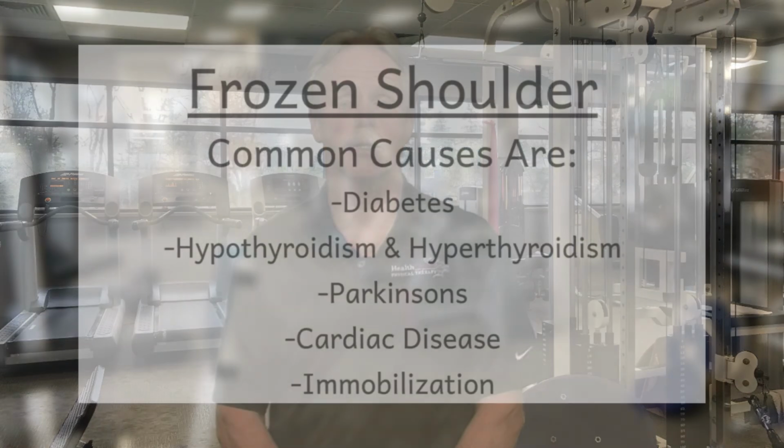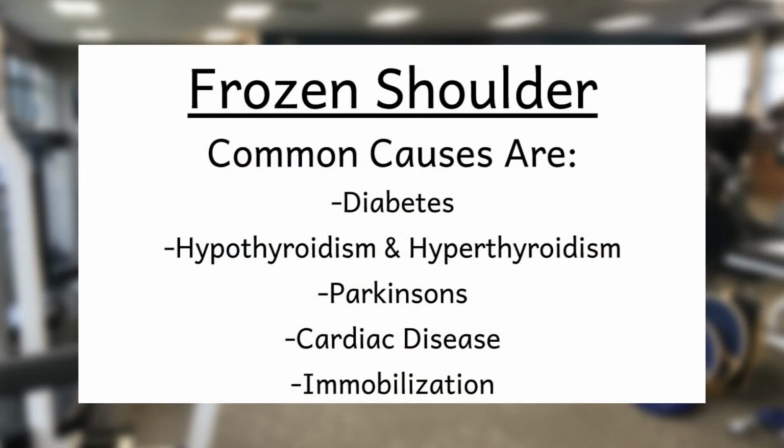As I stated earlier, some of the common causes are diabetes, hypothyroidism, hyperthyroidism, Parkinson's disease. You see frozen shoulders in patients with Parkinson's disease. And lastly, those with cardiac disease. Those are some of the systemic problems that can cause a frozen shoulder.